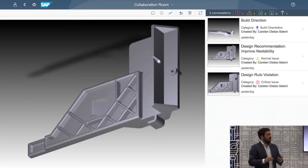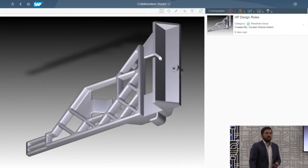identified a build direction, identified a design improvement for nestability, which was removing the corner, and then looking at a design rule violation where we're saying, well, let's look at this printed area. If that's not needed, get rid of it. Got an approved design, and then these parts are ready for manufacturing in that phase.